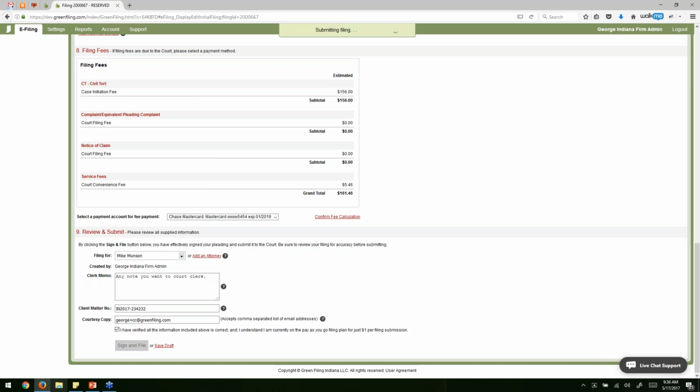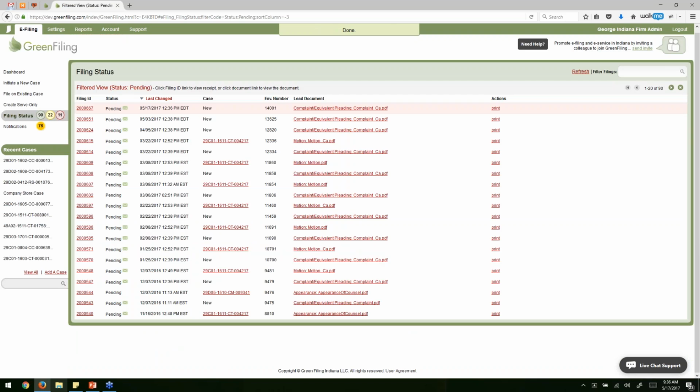So when we click Sign and File, we're going to package up all this information, all your documents. We're going to submit them to the court. The court is going to acknowledge receipt, and then we will be redirected to our filing status screen, where you will see your filing listed with a status of pending. That means it's pending clerk review. And then you'll see that it has an envelope number assigned to it. Envelope numbers are assigned by the court's system. So if your filing has an envelope number, you know that the court definitely has your filing.